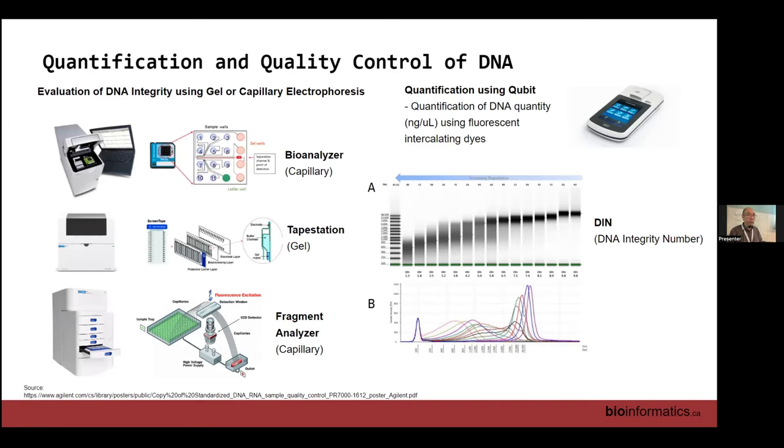There are two ways of doing so-called digitalized electrophoresis. One is with a capillary. The capillary could be either on a chip or on a capillary array, like a string of long capillaries. The other is a miniaturized gel system called a TapeStation. Same thing: you run your sample on these tiny gel lanes, and what you end up getting, on the right-hand side at the top, is a digitalized DNA gel picture.